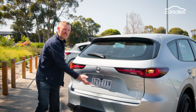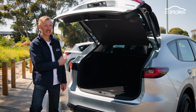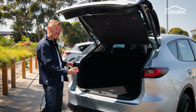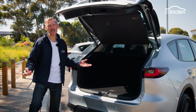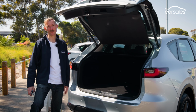The CX-60 also gets a powered tailgate and a much larger boot. On paper, it's only 39 litres, but when you measure it, it's a good 6 centimetres wider and 4 centimetres taller, roughly the same depth. But I mean, that 39 litres, that could be 19 2-litre cartons of milk. That's a lot of extra space.